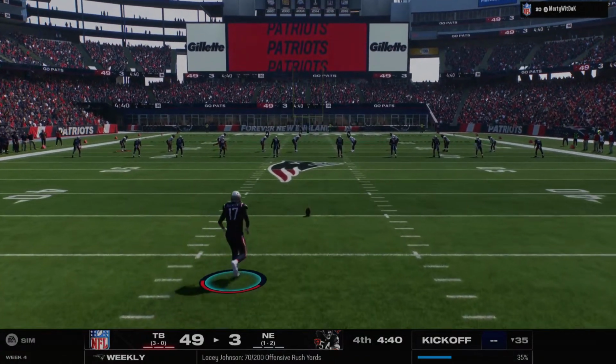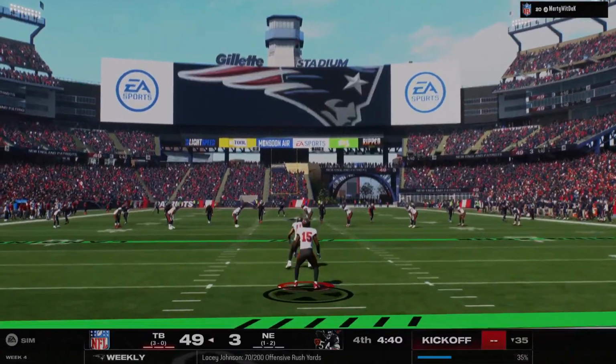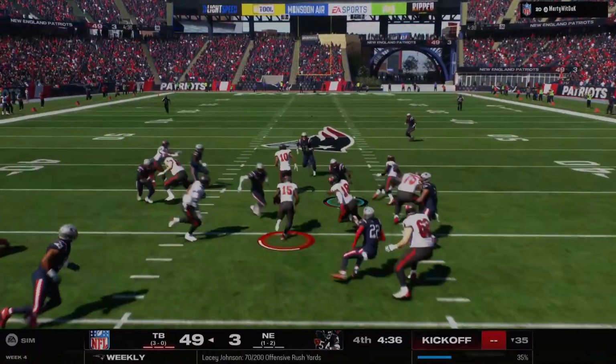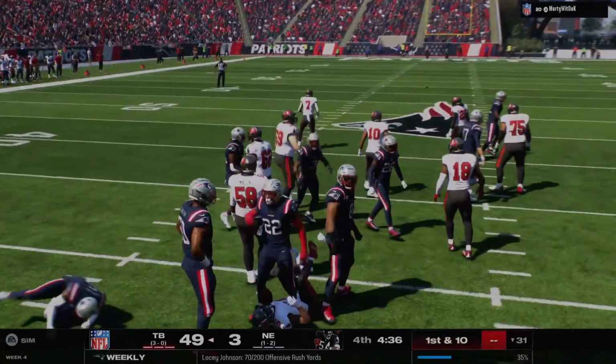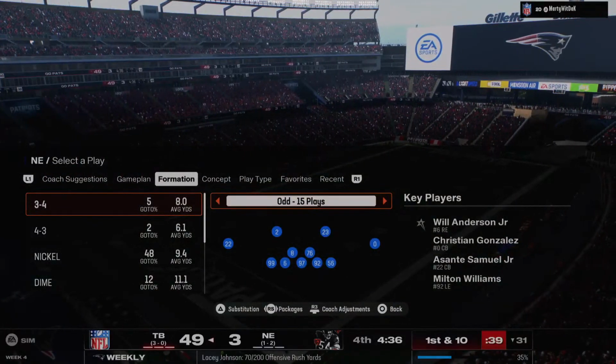The Patriots kick team out there as they send it away. Johnson with a return here. Oh, he's showing some burst on this return. The return manages to get just beyond the 30.